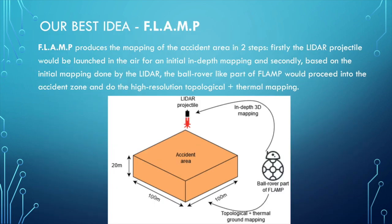Our best idea for this subproblem is FLAMP, which firstly has a LiDAR projectile part which would be launched in the air for initial in-depth mapping of the accident area, and then secondly, the ball rover part of FLAMP, based on the initial mapping done by the LiDAR, would proceed into the accident zone and do the high-resolution topological plus thermal mapping.